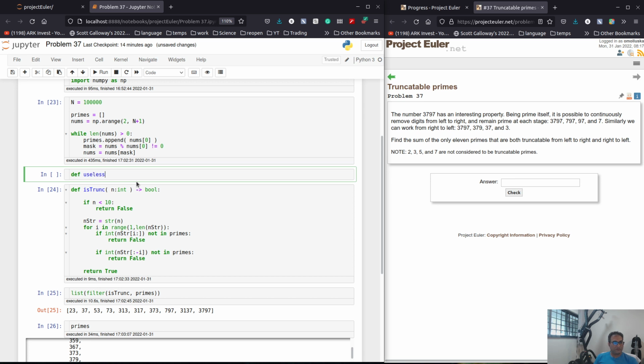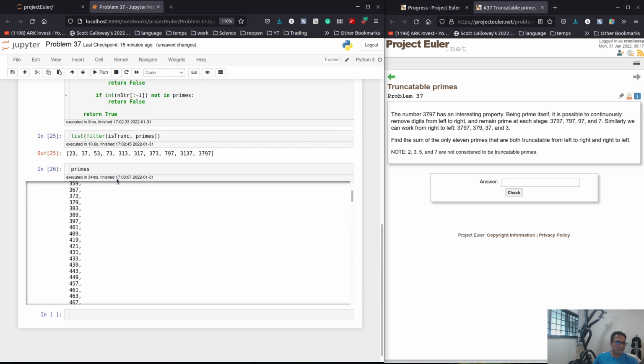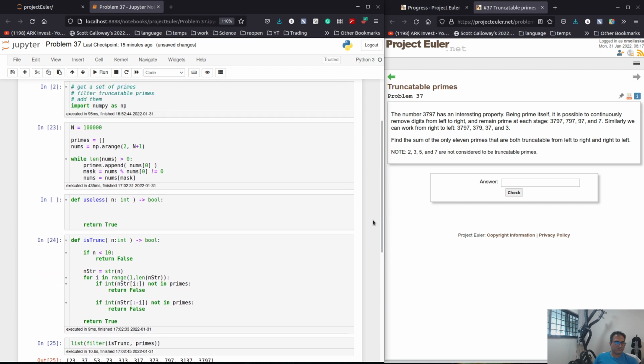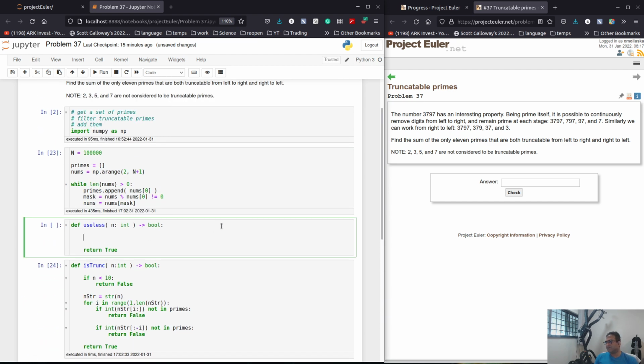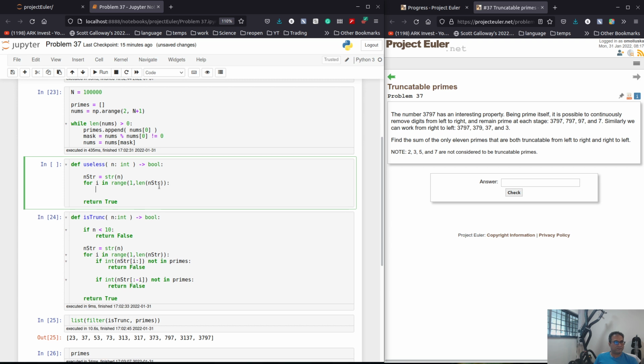Okay, let's filter out useless stuff. N is of type int, so it's a prime, and it will return a bool true. And so if this contains things like 8, 0, 2, I will get rid of these things. Okay, so let me see. Let me copy some of this stuff. All right, so print nstr I.